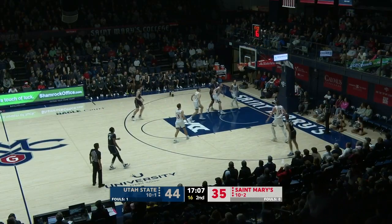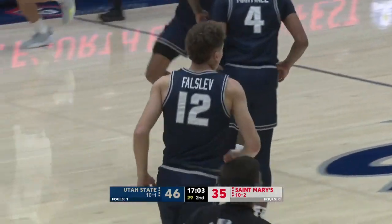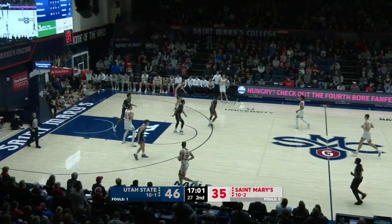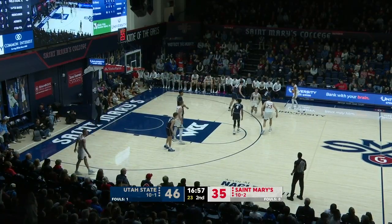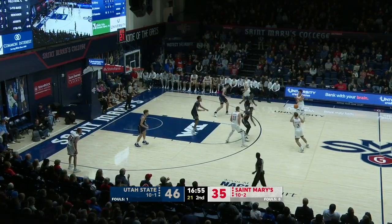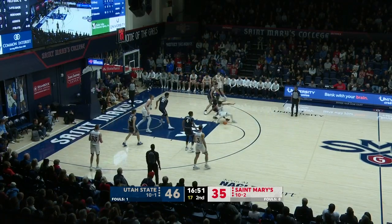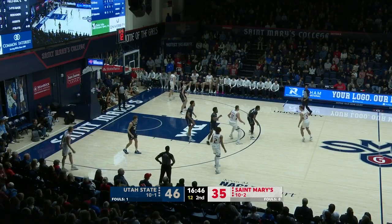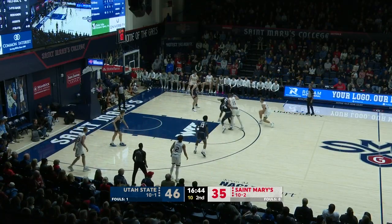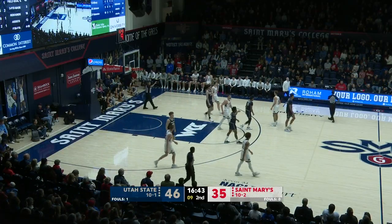Falslev fading away on Saxon. Boy, that's a good shot by Mason Falslev. And Barrett had gone to Gattaretzi, who obviously had some success on those type of plays in the first half, going right to the rim. Both teams trading buckets. They're each 3 for their last 3. Ross stumbles, gets it out to Marshallonis. And an offensive foul against Saxon. That's his 3rd.